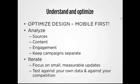Analyze and understand how your customers find you, what content is valuable to them, how they engage with your mobile content. Make it easy to track these campaigns by building dedicated landing pages for each campaign. Keep things separate. Business data is vital to your success. Make regular use of dashboards made to you, and look at detailed reports to measure as much as you can.